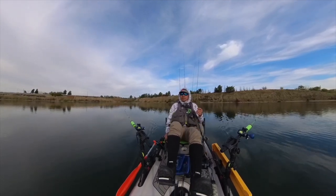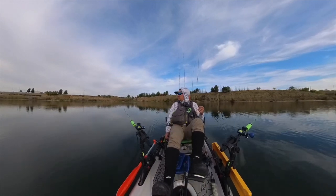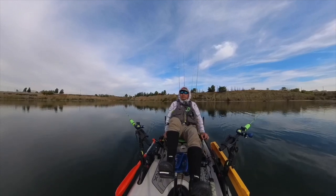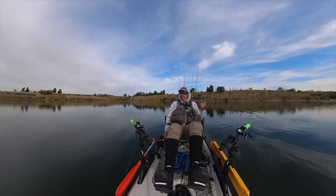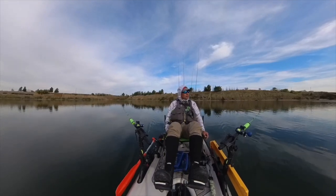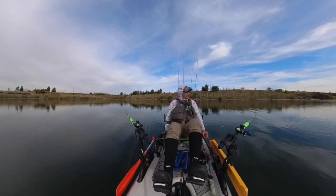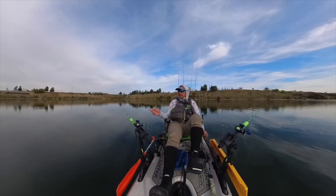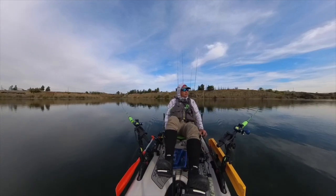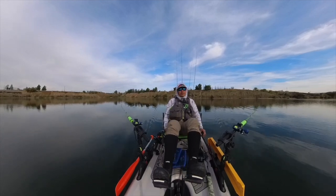All right, just switched spoons. Gave the Dynamic HD brown trout lure a break. We got some overcast coming in, so I just switched over to a copper Thomas Buoyant. It's going to put off more flash, so that's what's on this one. And on this one we got the gold and red Thomas Buoyant. Let's see what happens.